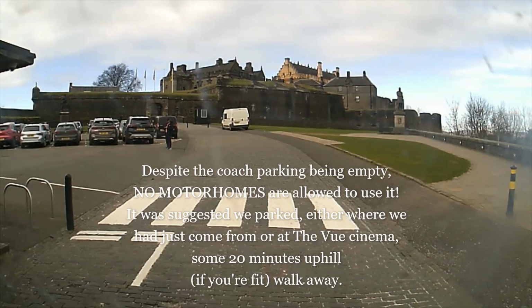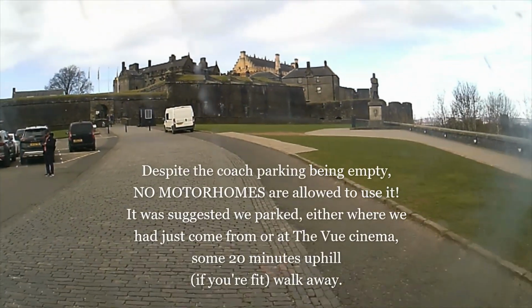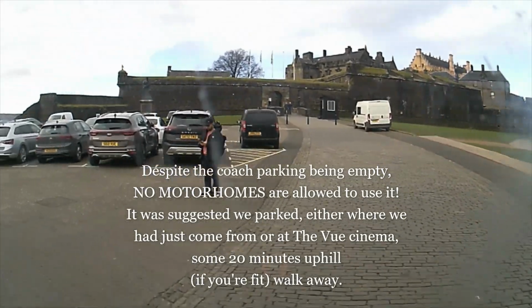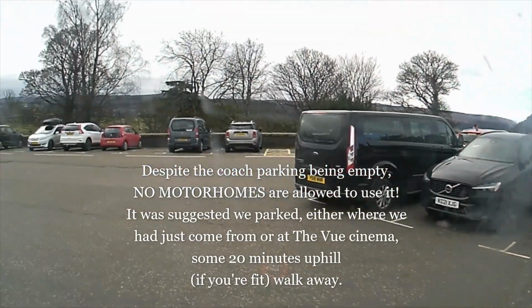So I don't know if you've seen our sign. Unfortunately, we don't allow motorhomes up front. So okay. Yeah, we can do. They allow coaches, but not motorhomes.